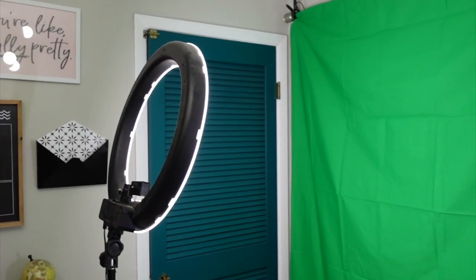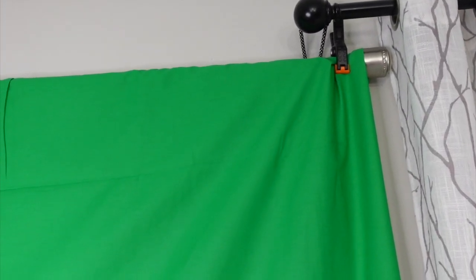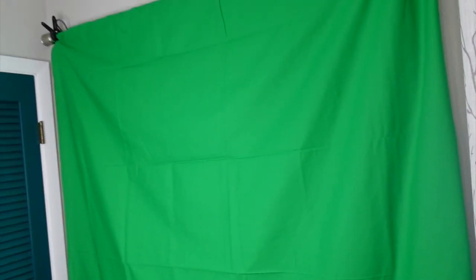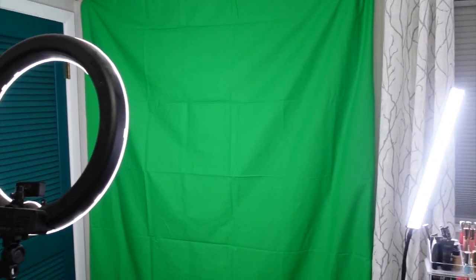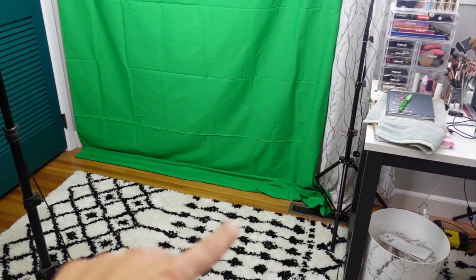Okay, so I set the ring light up right here, and we did use the clamps to clip that on there. We're still gonna do a little bit of adjusting because I need to expand that bar a little bit more, and then we're gonna put the clip on the outside of the hook, if that makes sense. We still have to iron out all of the kinks. But let me back up without tripping. So this is hung right there, goes all the way to the floor, and comes out all the way over the rug too.